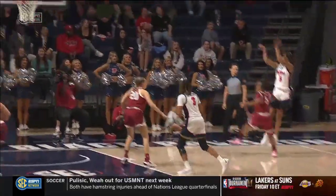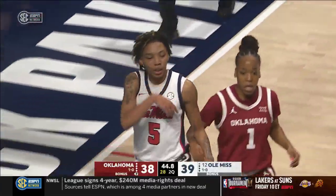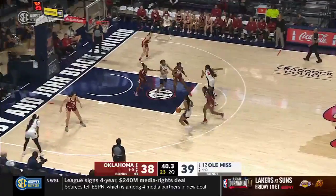Let's look back at that Snetta Collins mid-range jumper. Yeah, that's what she has added to her game, because we have seen her shoot the three. We've seen her drive it in, sometimes out of control, but that mid-range game for her in particular is going to be huge.